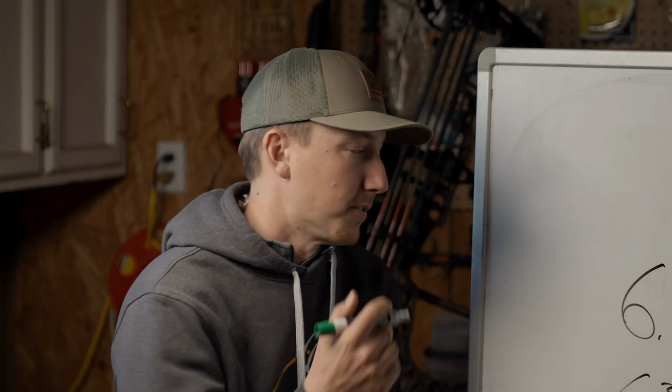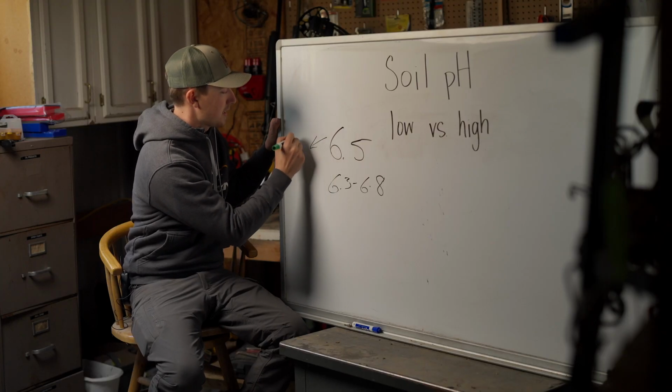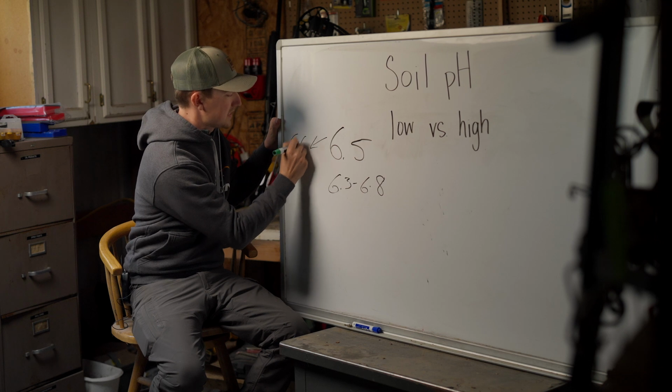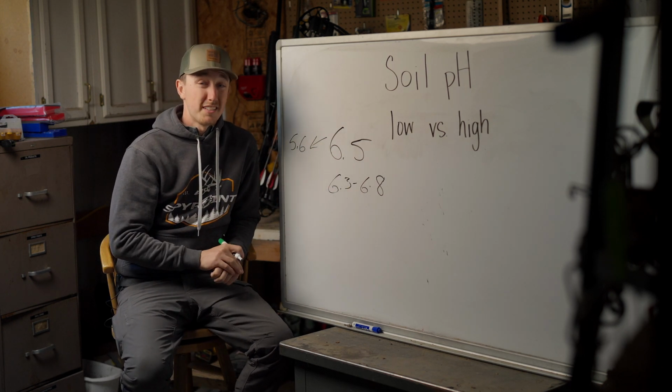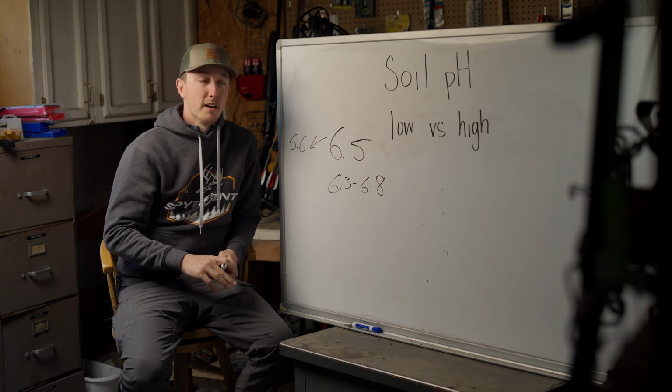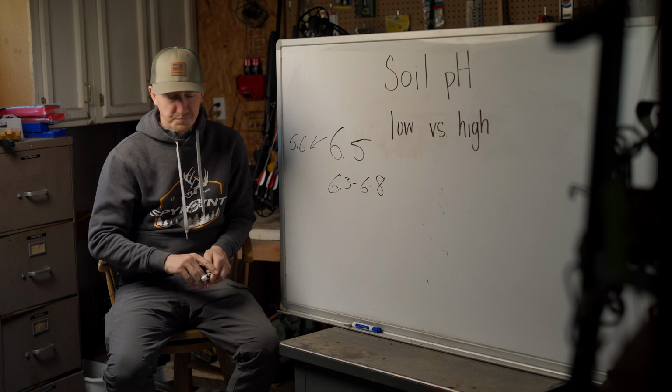Calcium deficiency is typically the main cause of a low pH. So say you're on the downhill trajectory over here, at a 5.6. If you're at a 5.6, it's going to take a lot of lime. It's going to take several tons per acre to get that soil pH up.